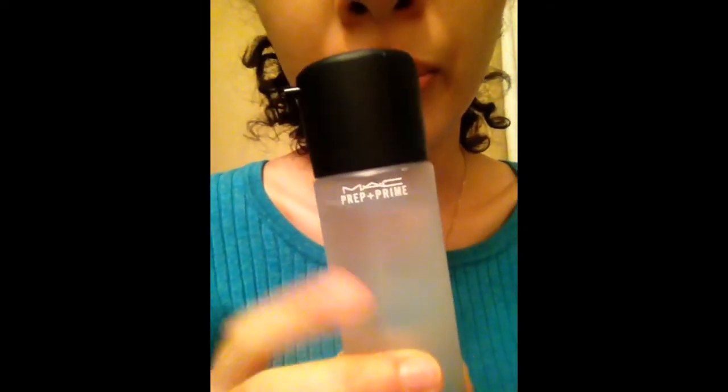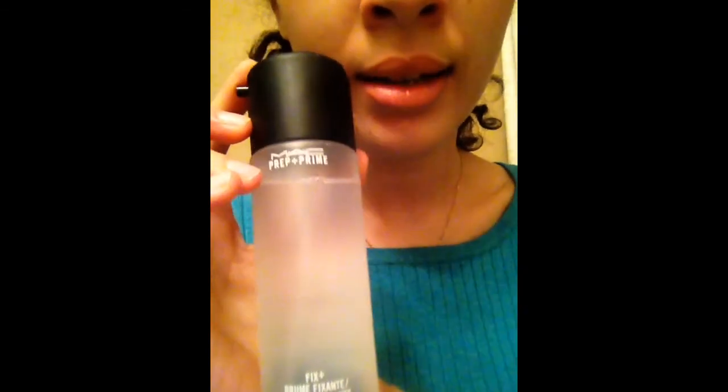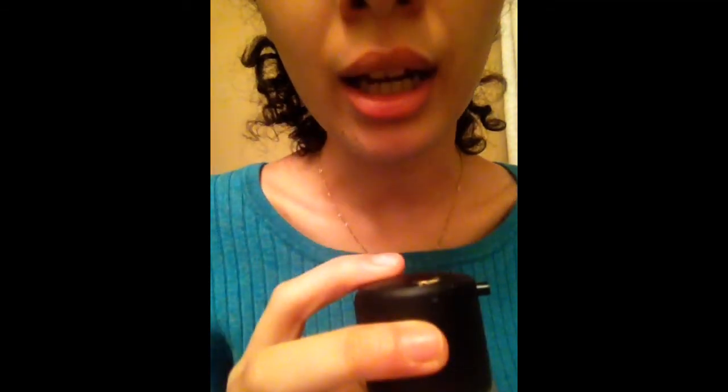Now at the very end of your routine, you will spray a Prep and Prime Fix Spray by MAC. Okay, this is a pretty big size. This will help set your makeup, keep it in place, and keep you looking fresh. Okay.